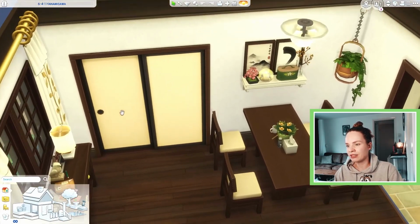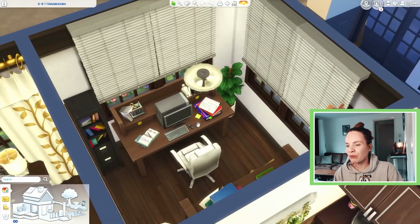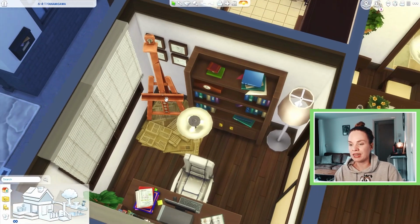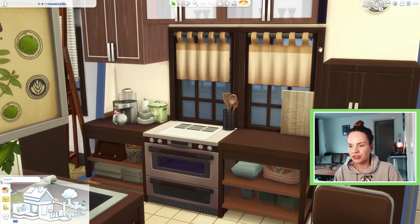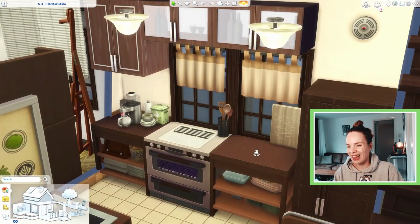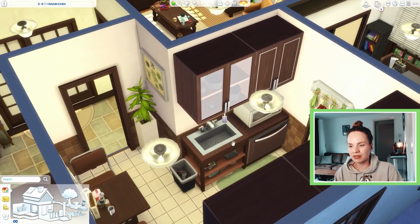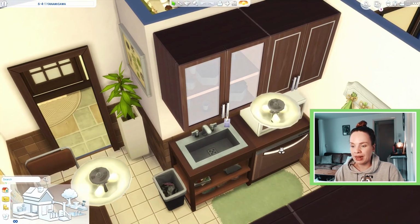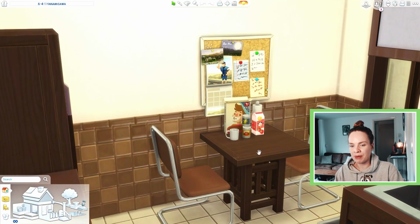And then the sliding doors lead into the office area with a little computer right here, an accessible bookcase, and an easel as well. And then over here we have the kitchen. I feel like it's just so cozy in here. Like I said, I think the kitchen is still my favorite room of this house. I don't know why. I think it looks really cozy and it's slightly updated. As you can see, there is also a dishwasher in here, and a microwave, a sink, and a little breakfast nook right here as well.